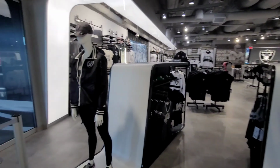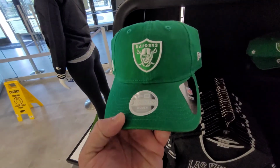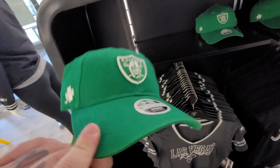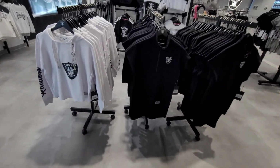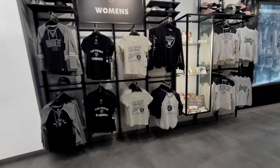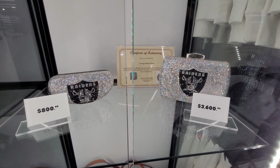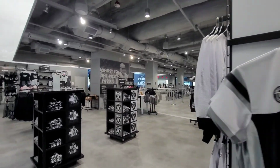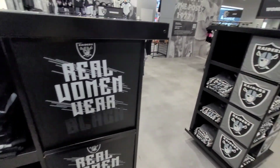Got the women's line over here. Oh cool, they're green. That's pretty cool. The Shamrock, how much are these? Only $24.99. Hmm. Maybe. What are these? Oh, this is a dress? It's kind of weird looking. Oh, look at these bags. Real women wear black. All right. Go Raiders.